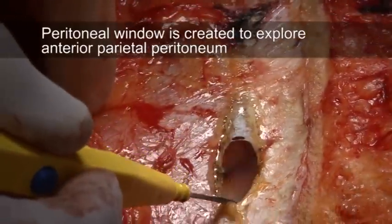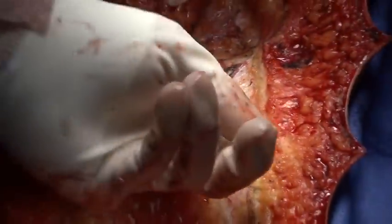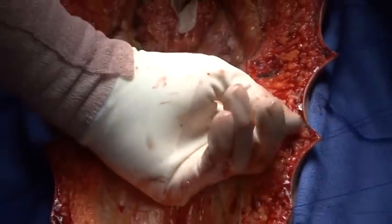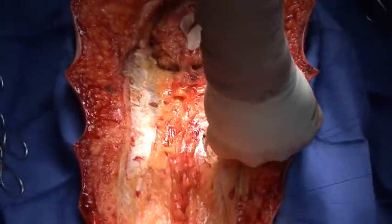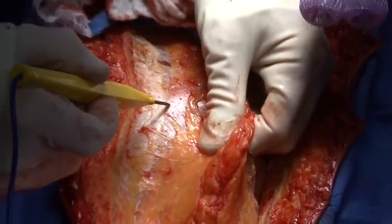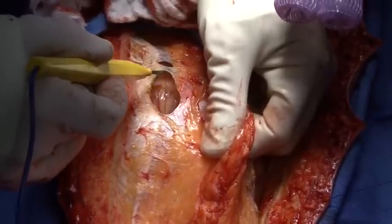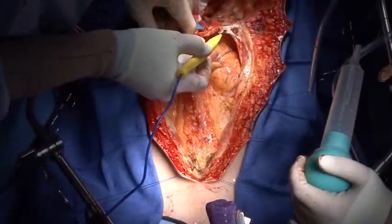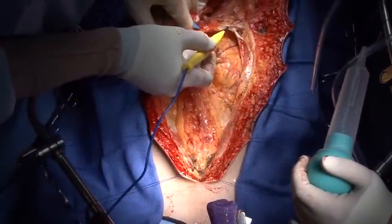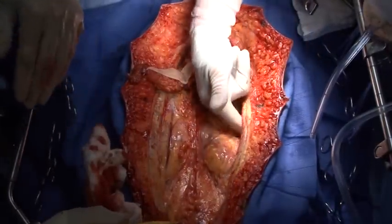A peritoneal window is created so that we can both digitally and visibly explore the anterior parietal peritoneum. Tumor nodules are not palpated on the anterior parietal peritoneum, so we'll not resect the peritoneum any further on this patient.